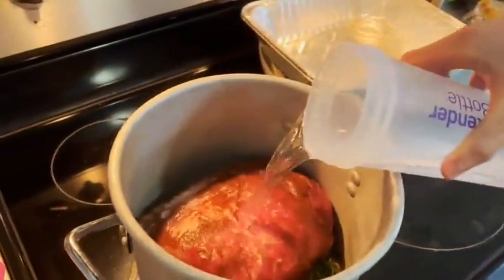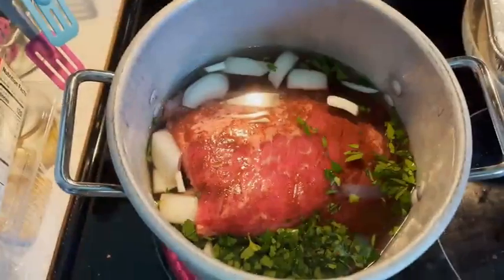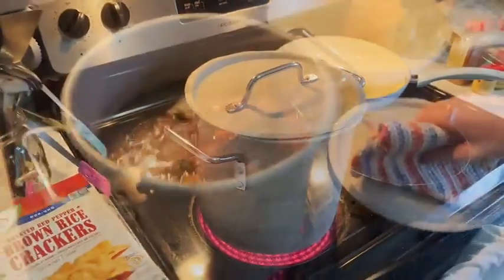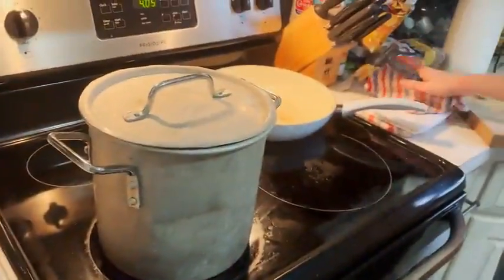Splash. All right, we'll be back once it's fully covered. It's fully covered. Now would you look at that? We're boiling it. It's been 30 minutes, so we're just flipping it. And Colin just did that, so every 30 minutes we're gonna flip it until it's ready.